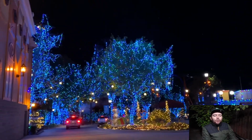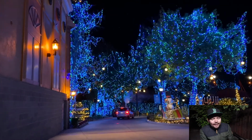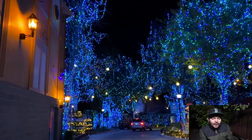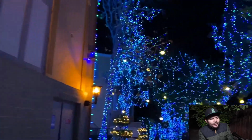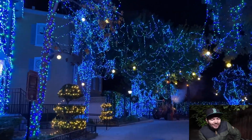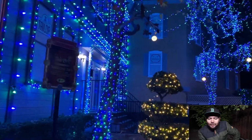Like, this is one of those Six Flags magic moments. And just look at this, words can't even describe how awesome these Christmas lights look right now. And this building on the left hand side, they even put lights on it too, you know, just to give it that feel that you're in a neighborhood in the North Pole.